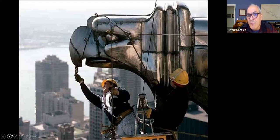And you can see now, of course, we have complete safety harnesses and hard hats, and should someone take a wrong step, they'll literally be able to be recovered instead of falling to their death.